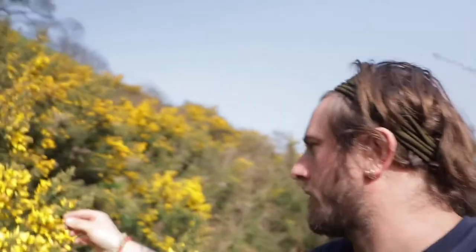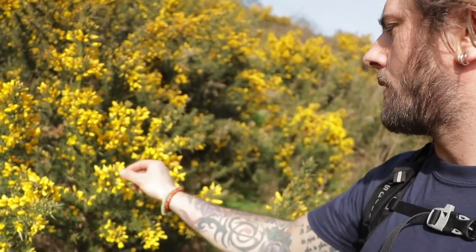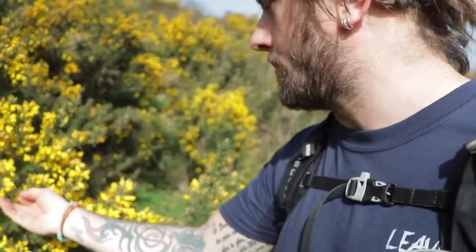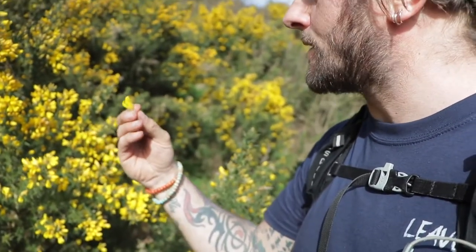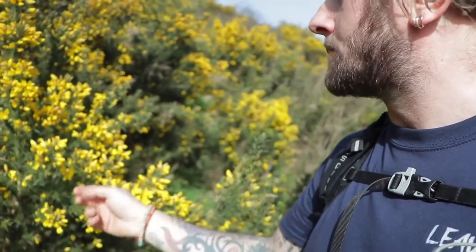Do a little bit of foraging, aren't we, shall we? Whatever I can find. Gorse flower. Said this before. Makes for a nice little snack. You can't mistake it for anything else. You know, these prickly bushes. And yeah, I really like the taste of it. Some people say it tastes a bit coconutty, but I can't. Not for me.